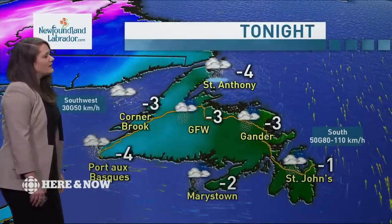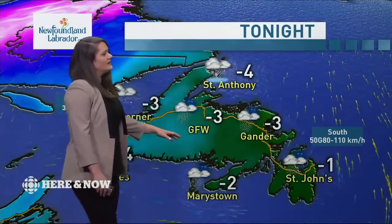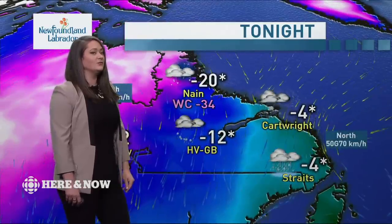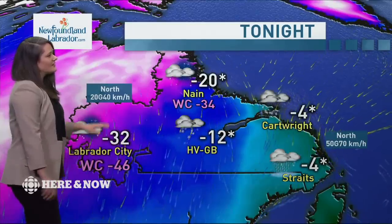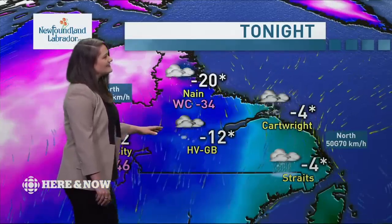Single digit lows below zero, -3 in Corner Brook, -4 in Port aux Basques. And then eventually we'll see those temperatures drop down. Now the winds between 50 and 80 kilometers per hour, likely those strong gusts have already happened for the Avalon. So you're looking at that as we head through the night tonight. And then again, that freezing rain up through the northern peninsula will eventually change back over to snow. Temperatures dipping to -32 tonight for Labrador City. That wind chill feeling closer to -46 with that northerly wind gusting near 40 kilometers per hour, staying quite breezy overnight tonight. And then the temperatures are going to climb.